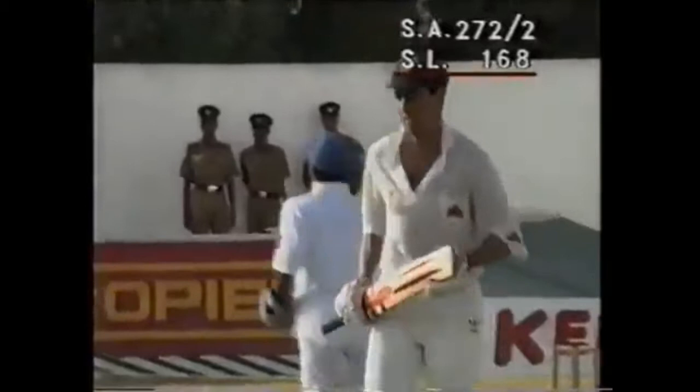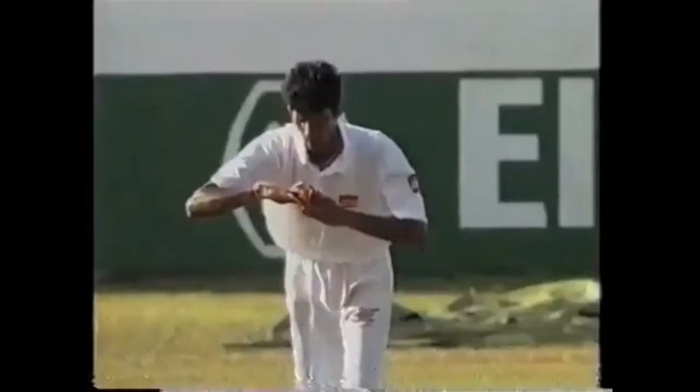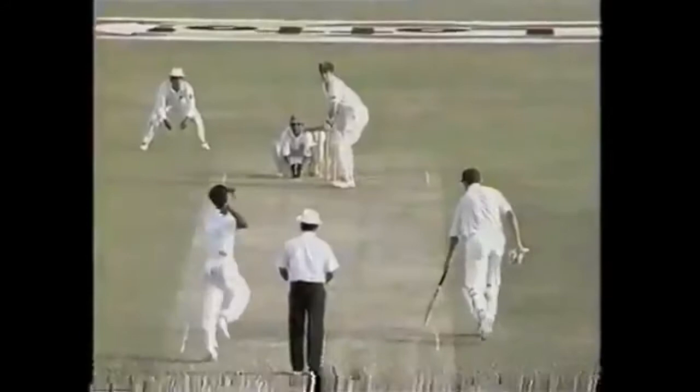That's a century for Hansie Cronje and he would be happy. It is his first century from home. Turned away on the onside. Cullinan's half century, and the maiden half century in only his second test match. Well played.